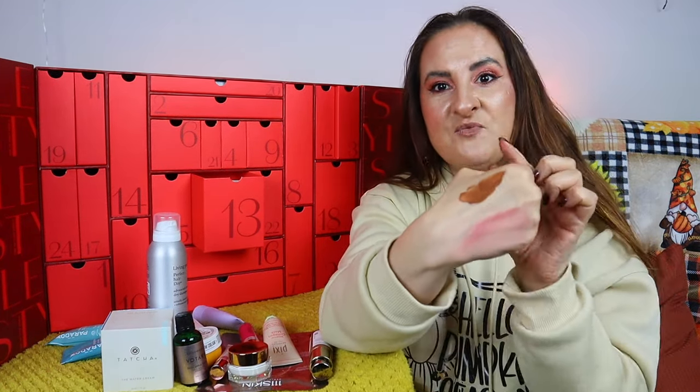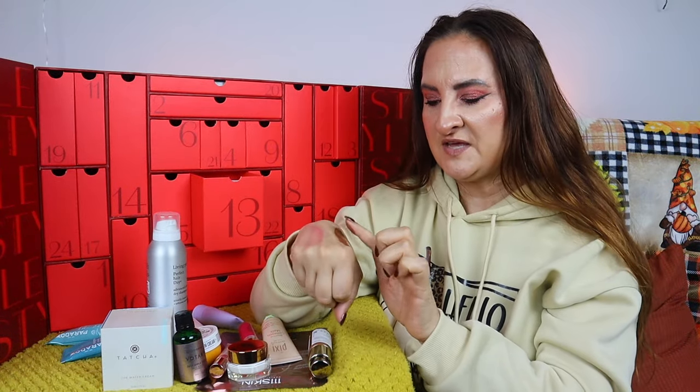I mean, this is just like one pump, right? So I think you have to be very careful with that. But then, it does not really seem... I mean, it seems quite sheer. So I guess it's kind of going to work.